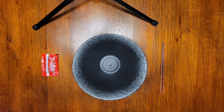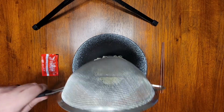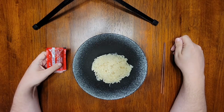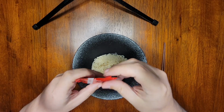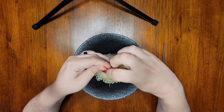Alright, so these didn't even need a couple minutes. Honestly, 30 seconds was enough to get them cooled off. So we're going to add them to the serving bowl. I also shook off as much excess moisture as I could from this. And now just dump the sauce in and stir.